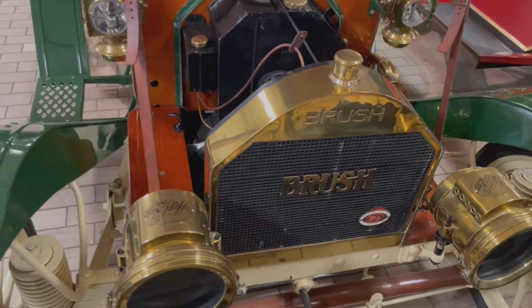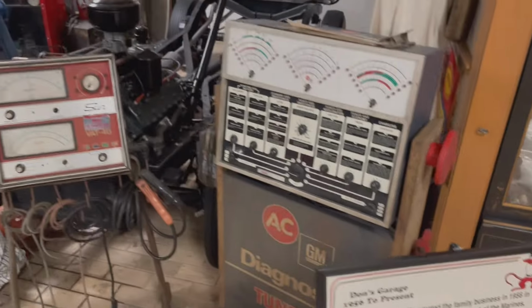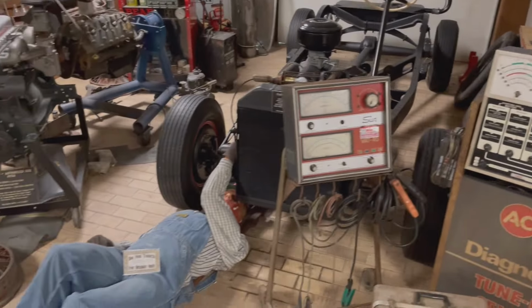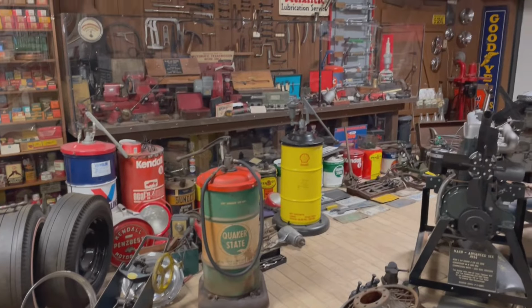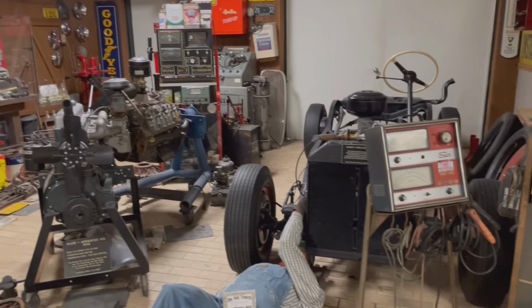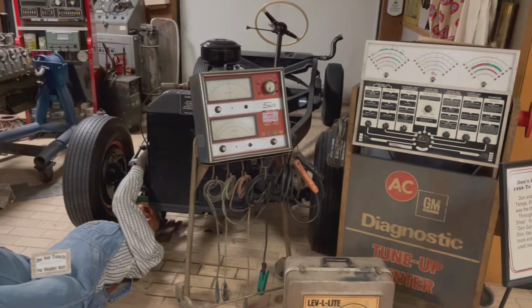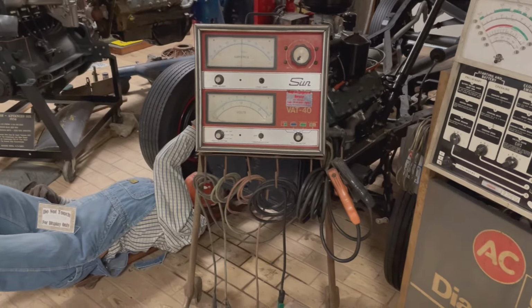Ever heard of the brass era? Well, here we go. We got plenty of brands in the brass era, beginning of the 20th century, maybe 05 to 10, maybe 15. And this is how an old 50s garage looked like. Look at the sun diagnostic. Now we got OBD2 and a laptop.